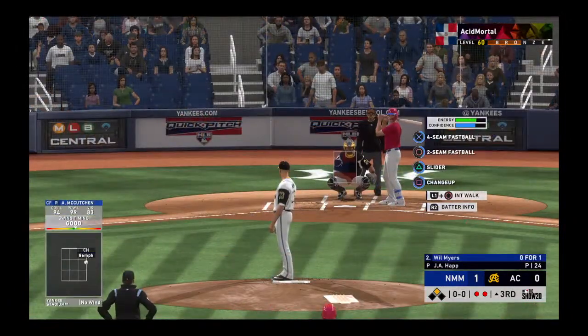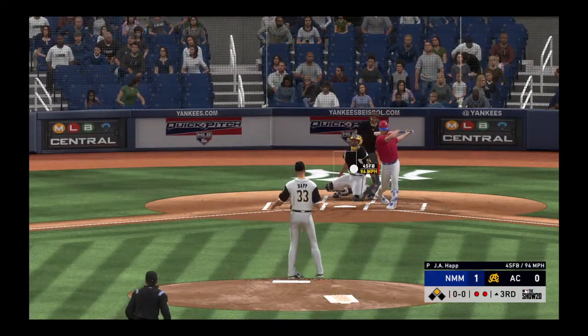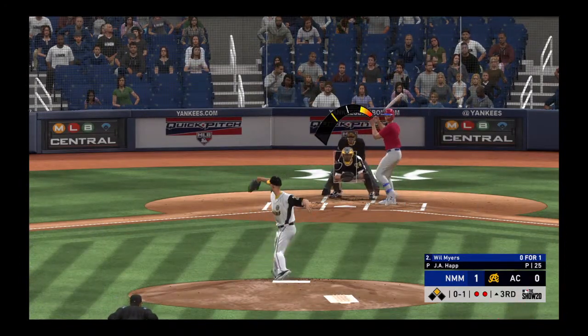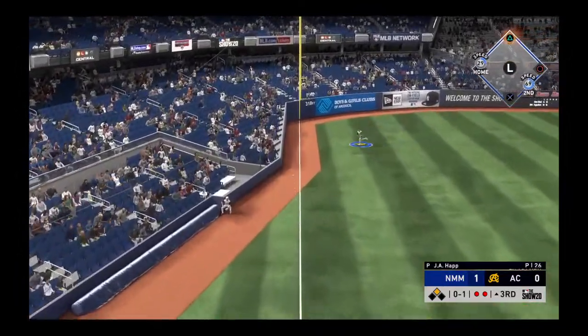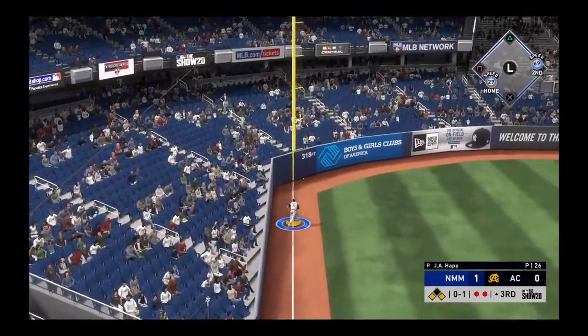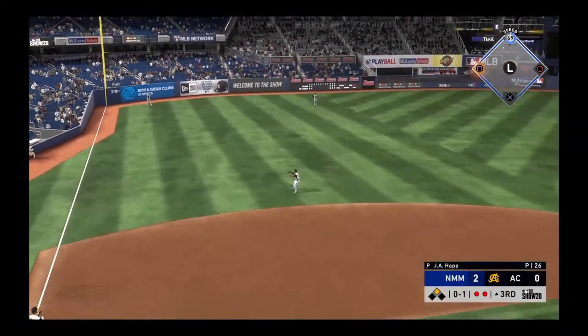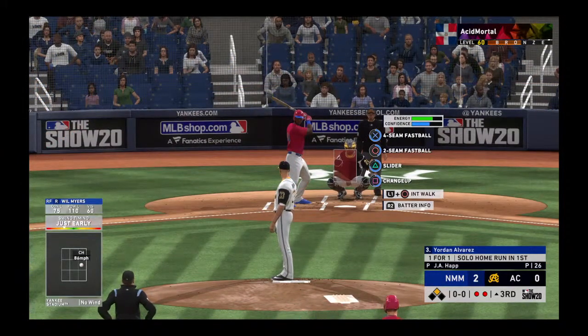Digging in for his second at-bat, Will Myers. 0 for 1 for him here in this one. And it's fouled away. The 0-1 offering. Ripped down the line. A dive, but he can't make the play, and it's down the left field line. He's in at second safely as a run will score on the play as well.